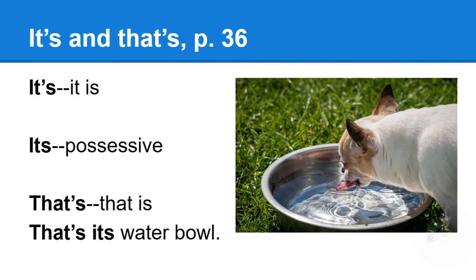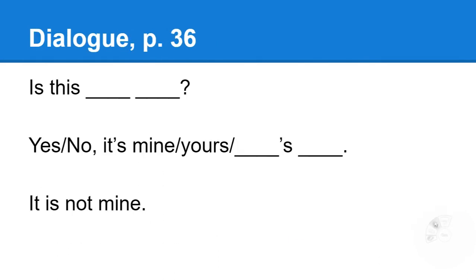Unit 5. It's is it is. It's is possessive. That's is that is. That's its water bowl. So the water bowl belongs to the dog, which is a very cute dog. Is this something? Yes or no? It's mine, it's yours, it's his, it's hers.